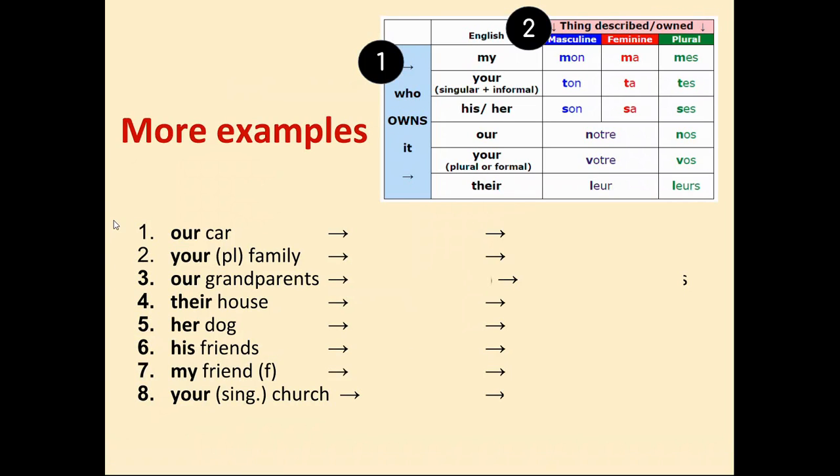I have copied here to the top the table that you should be using, and I have a reminder that we need to use step 1 first and then step 2 afterwards. Step 1, decide who owns the thing, so the correct line, and step 2, decide on the correct column when we look at the thing or person itself that is being described or owned.